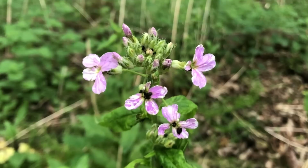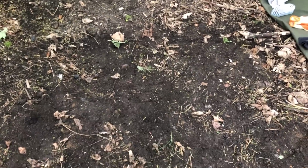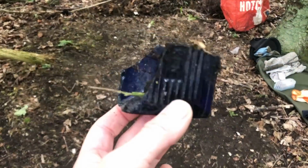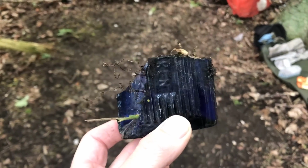Alright, you ready? Alright, let's get digging. So this is where I'm digging. This is where we finished digging last time we were here. And that's where I'm going to go. And that was just lying around basically on the surface. So I'm going to take that as a good sign.